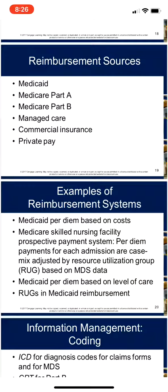And then we have our RUGs, our Resource Utilization Groups, in Medicaid reimbursement. So, RUGs reimbursement methodology is a specific case mix payment system used in a growing number of states for long-term care Medicaid reimbursement. Using the MDS as the foundation for the data collection, states categorize reimbursement for individual residents based on their characteristics and service needs.